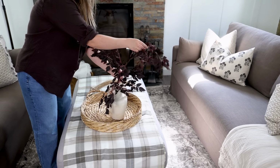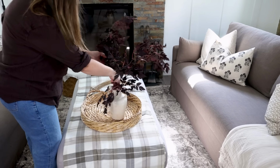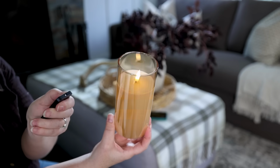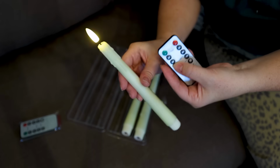Don't forget when you buy faux stems to bend them. You can even use a blow dryer to help get all those creases out, or a steamer. That helps them look more realistic. I also found a few faux candles from Amazon to really make my space cozy, and I know I can use these in my Christmas decor later this year as well.